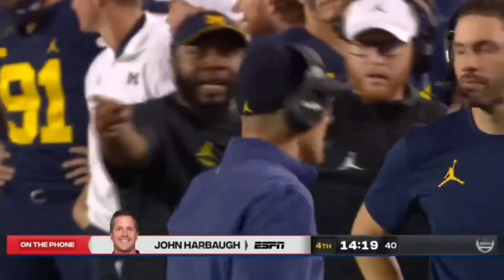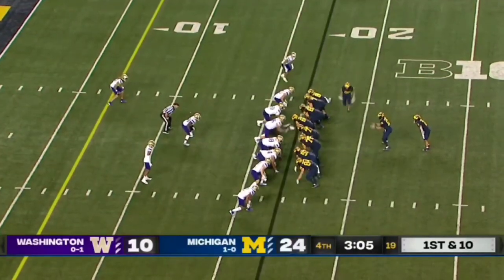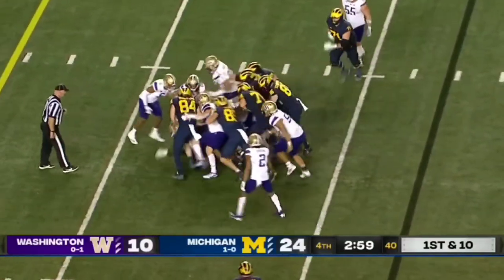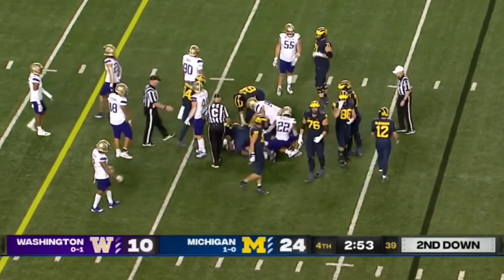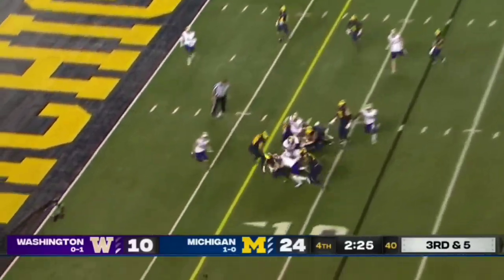Blake Corum gets Michigan another first down. Here it's a 14-point lead for Michigan. And the Wolverines have a first and 10 of the Washington 17. Blake Corum saying, hey, I'm not the speedy one exclusively. I also have some power. Hold the line of scrimmage, which was the most impressive thing today.